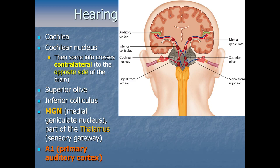But specifically in the thalamus, there's a little chunk of the thalamus called the medial geniculate nucleus. Medial meaning towards the middle, but medial geniculate, they've labeled here, it's medial geniculate nucleus, a clump of neurons. But again, it's just a chunk of the thalamus. We'll call it the MGN, medial geniculate nucleus, but MGN for short. That'll be easier to remember.